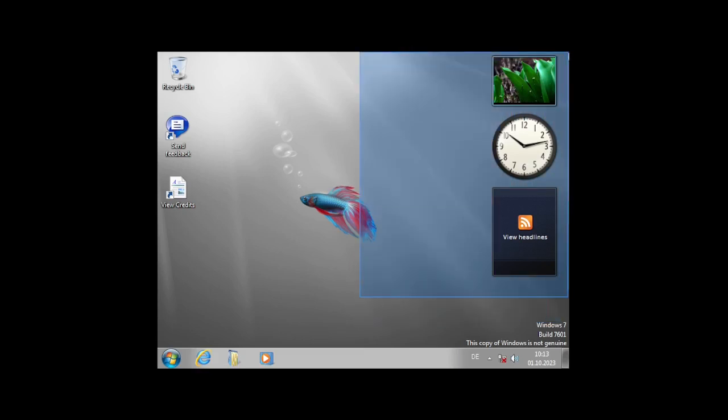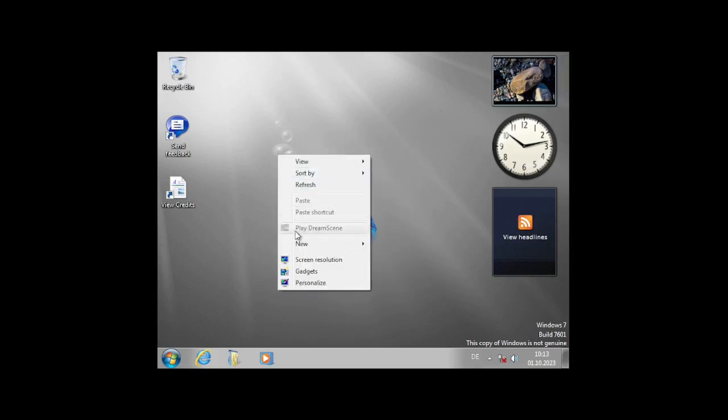All user accounts will auto start the gadgets and auto pin the clock, slideshow, and the RSS feed on login, like Vista does it. And yeah, also in the desktop context menu, DreamScene is available.